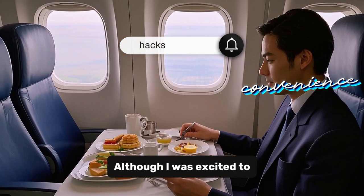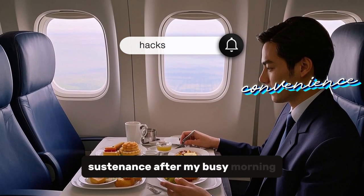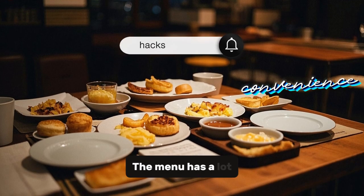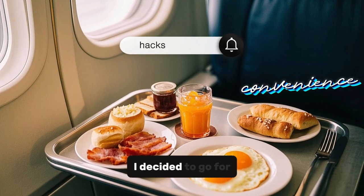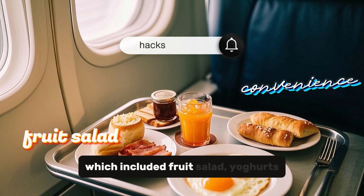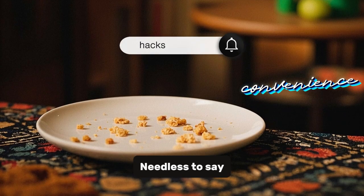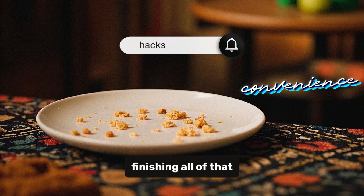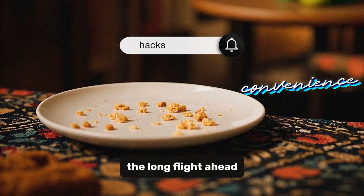Although I was excited to try everything on the menu, I knew I needed some sustenance after my busy morning, so I went straight for breakfast. The menu has a lot of variety with sweet and savory options. I decided to go for both the sweet and the savory options, which included fruit, salad, yogurts, croissants, and pain au chocolat. Needless to say, I felt extremely guilty after finishing all of that, but it was delicious and helped keep me energized for the long flight ahead.